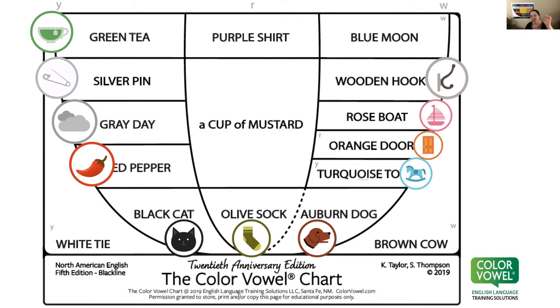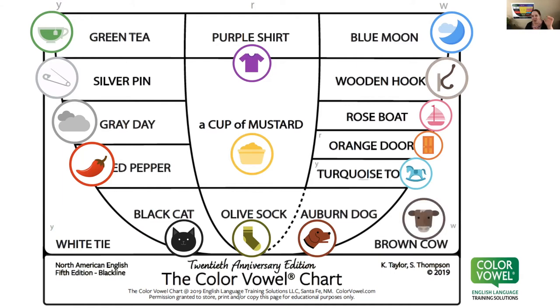Wooden hook. Blue moon. A cup of mustard. Purple shirt. Brown cow, ow. White tie, I. These are the vowel sounds of North American English.